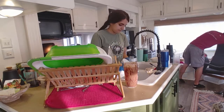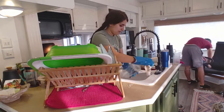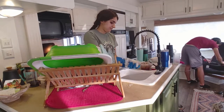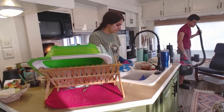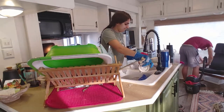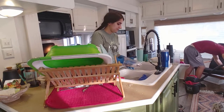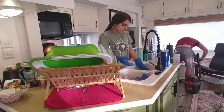A, because I'm kind of into being more eco-friendly, and also because it fills up our tanks really fast. If you leave the water just running, it'll fill up your gray tank and you'll have to drain it more often. So I really like to just turn the water on, turn it off, turn it on, turn it off. We also lived in Honduras for about 10 months last year, so it's in my brain too from being there so long and washing dishes and taking showers there. We had to conserve water, so it's just a smart practice to have in life, I think. So I like to do that when I'm washing my dishes.